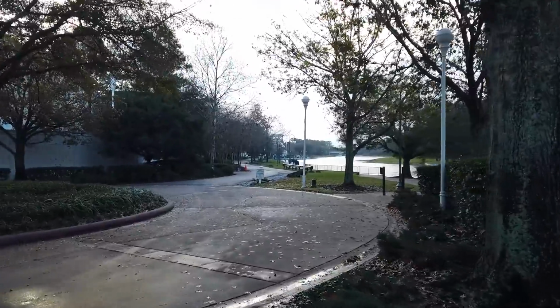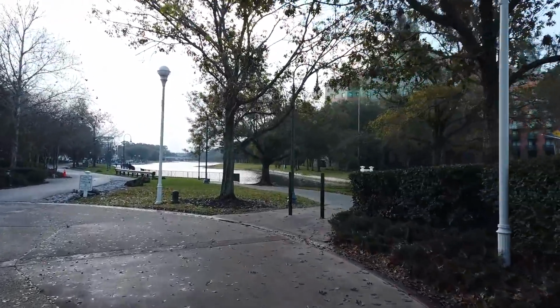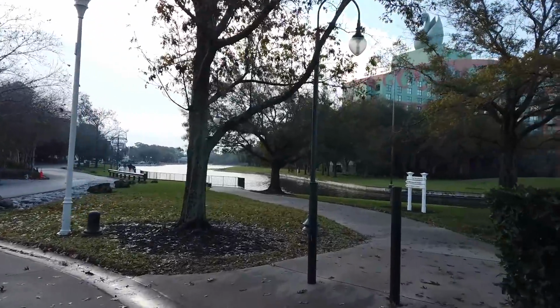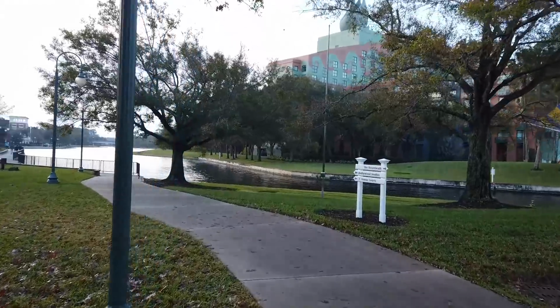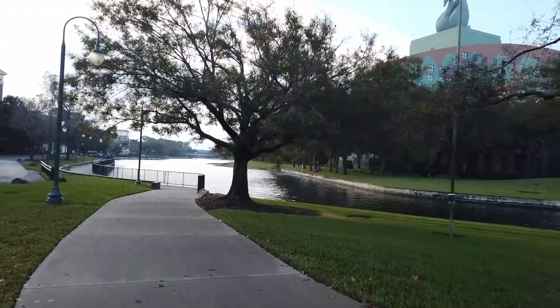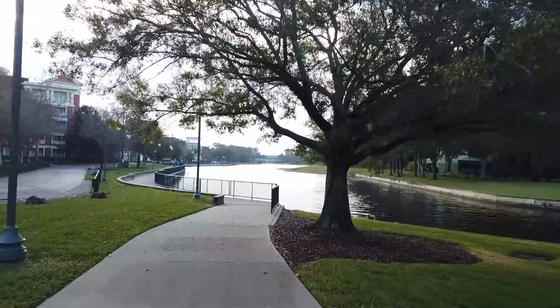I actually prefer walking, let's be honest. I like walking. I like being in control of my own destiny. But a 15, 20 minute walk is not how some people want to start their day, and I get it. Especially if you've got strollers, wheelchairs, little kids. You spend most of your day on your feet at a theme park anyway. So I certainly understand if you don't want to start your day with a long walk.